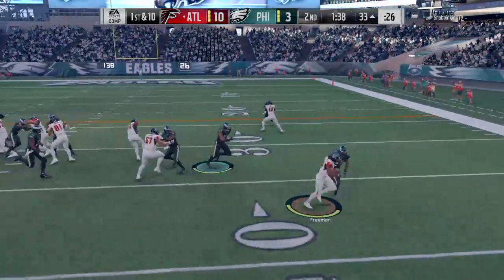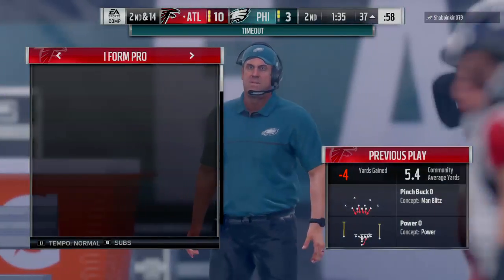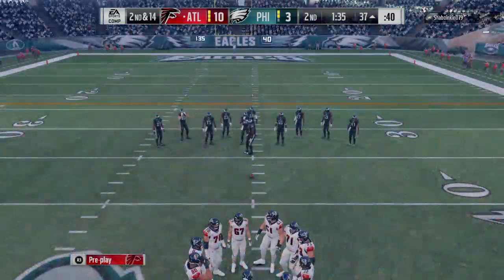Now Ryan going to give it to Freeman. And he'll lose yardage on the play back at the 37-yard line. And now the Eagles going to signal for a timeout. It's just their first, so they'll have 2 remaining here before we get to halftime.